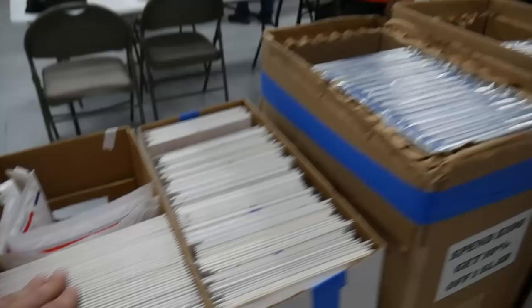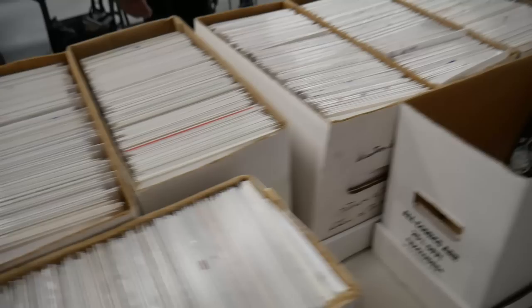Golden Age got hit pretty hard. We sold a decent amount of slabs too. But the pre-price stuff, I still got a lot of stuff left. It looks like we just lost about one short box of pre-price stuff.